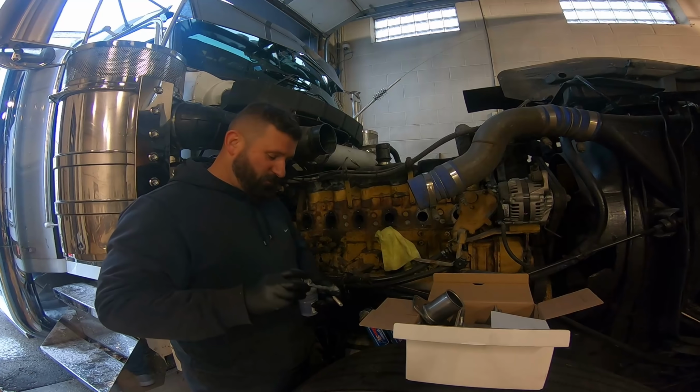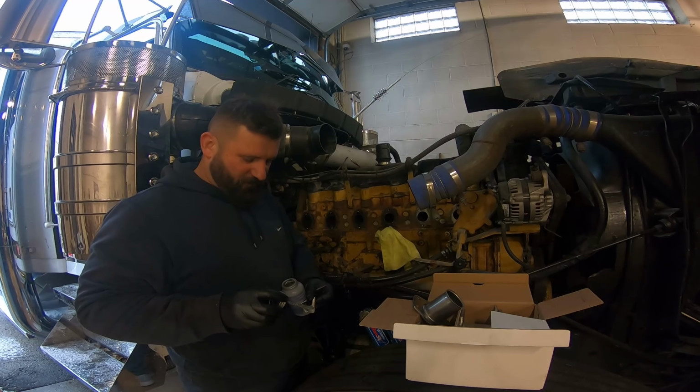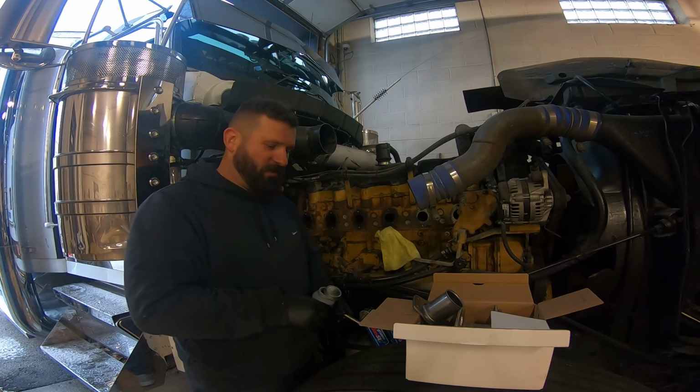So I cleaned all those up, but make sure you throw some kind of anti-seize on there just to help things out. And then just by hand, screw them in until they bottom out, you can feel them, and then there's that.